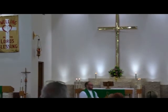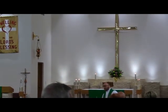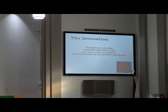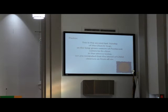As we gather this morning, we are the church, God's people, baptized into Christ Jesus. When we were baptized, His name was put upon us. Our sins were washed away. We became children of God. Our beginning is made in His holy name, the name put upon our hearts and our minds. In the name of the Father, and of the Son, and of the Holy Spirit. Amen. Today is the second to last Sunday in the church year.